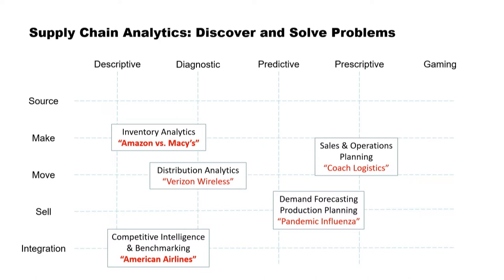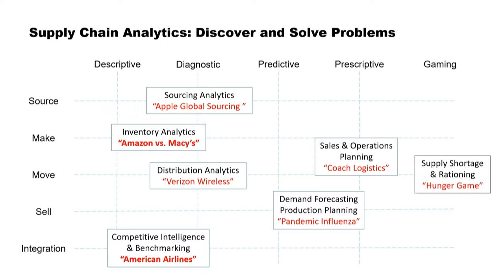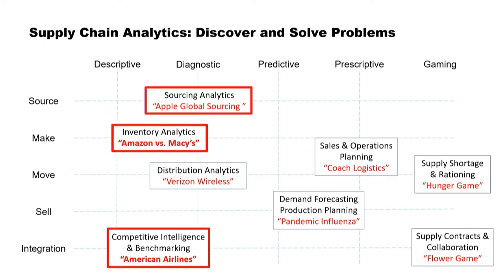Okay, inventory analytics, we'll use the case of Amazon versus Macy's to discover problems in inventory management, which I'm going to talk about a little bit more later. And finally, sourcing analytics, right? We use the case of Apple global sourcing for the CPUs. So here we'll talk more about TSMC and Intel. We also developed games like Hunger Chain for supply shortages and rationing, and a floor game for supply chain contracts and coordination. Okay, so I will spend a little bit more time on these three.